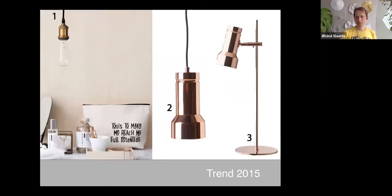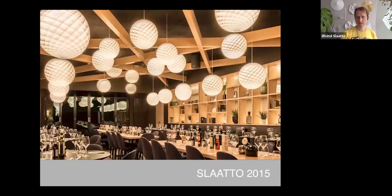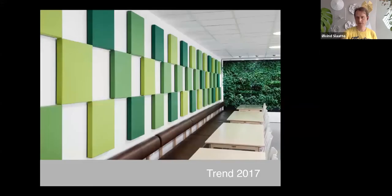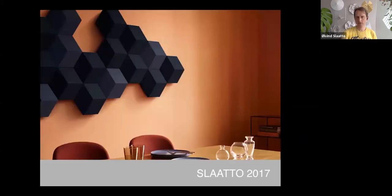Or this was a lamp trend in 2015, and then I designed this lamp for Louis Poulsen, which I will tell you more about later. Or this is the speaker trend in 2017, small speakers, and this was a trend in offices. And then I designed the Beosound Shape speaker and sound absorbing system.